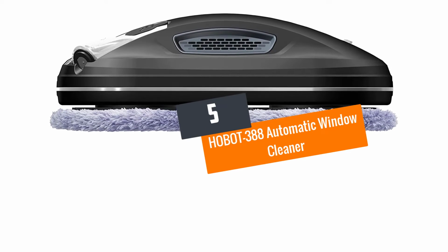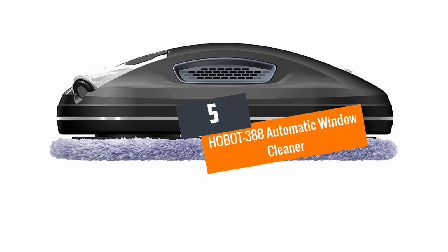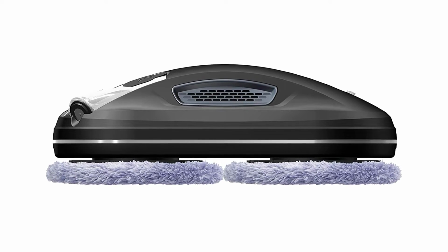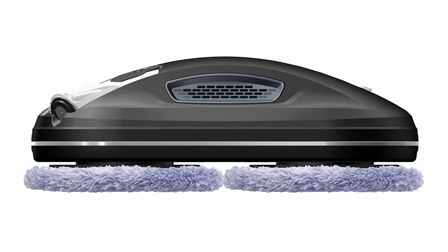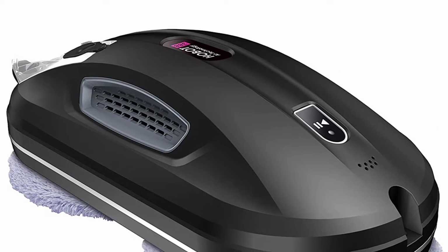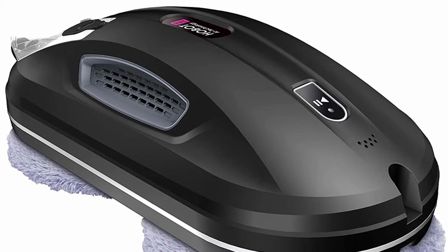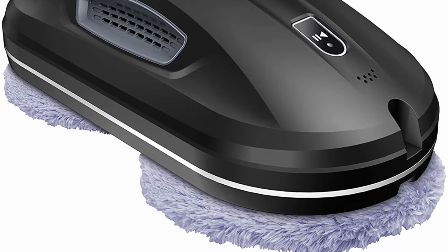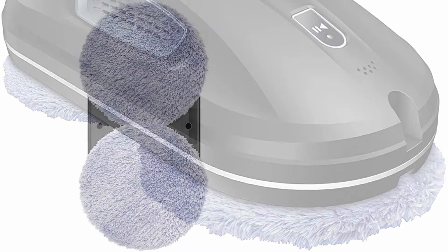At number 5. Hobot 388 Automatic Window Cleaner. If you tend to be on the move a lot, you might not be able to pay much attention to your windows. For that, this cleaner will get the job done in your place. The product comes with a special uninterrupted power system. Because of this, there is no risk of the robot falling off of the window and getting damaged while the cleaner is not being powered.